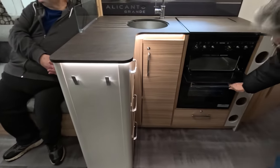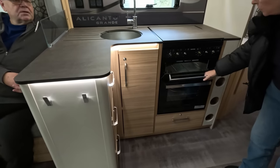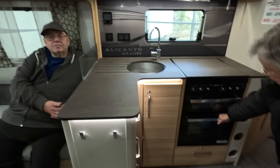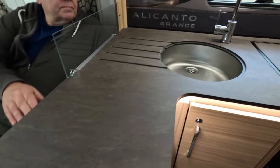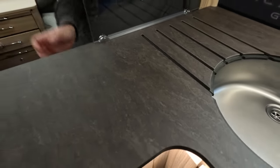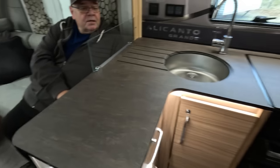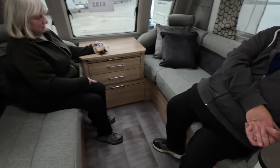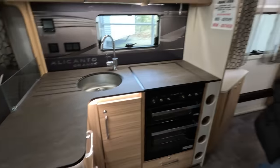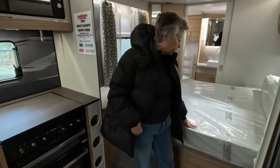Nice huge big windows. It's lovely, isn't it? And it's a nice big worktop, isn't it? Yeah, this bit that sticks out. You can be sitting here chopping your veggies. That's it, I can sit there with my beer. And that's where the beds come out. The beds are a good size for a double. These mattresses are actually very comfortable. So they've had these in all of them, haven't they? Yeah, it's a huge big bed for a double.